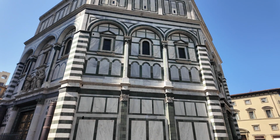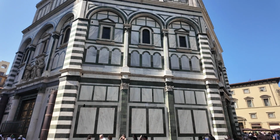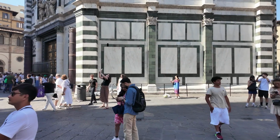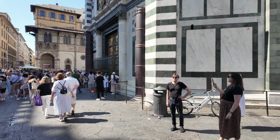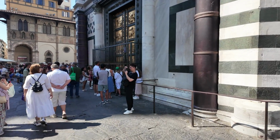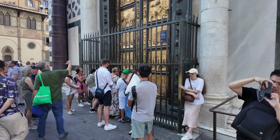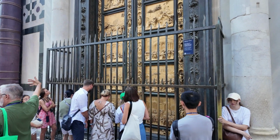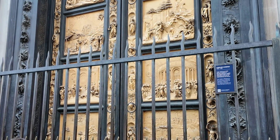So, all right, well, that is the baptistry. You know what? We'll take a walk over here because these doors are actually kind of cool. So get a little bit of detail here before we cut out. See some of the craftsmanship. Just very cool. And each one of these panels is obviously telling some kind of story.